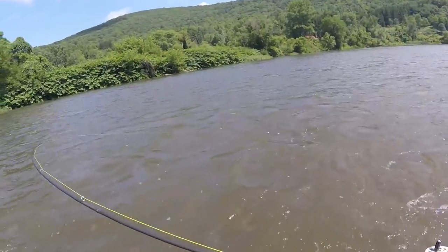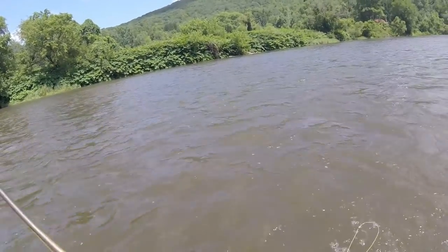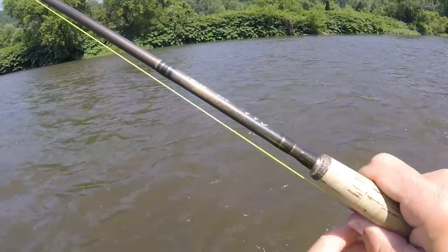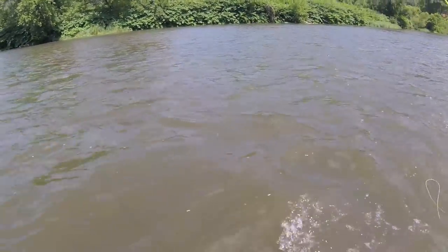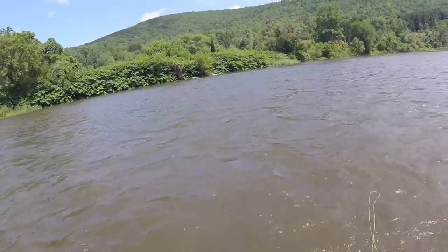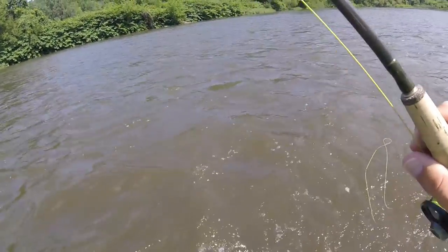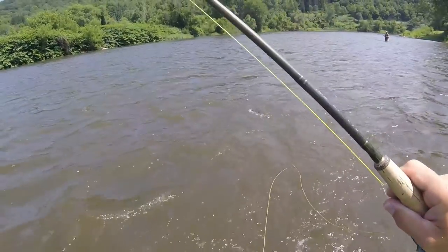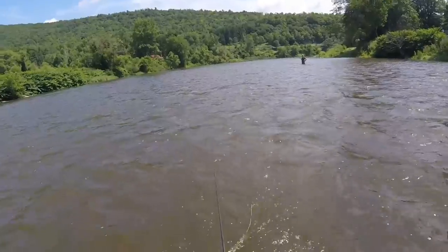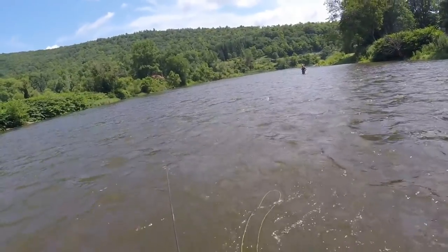Guys, got my first hookup here. Made it out to the middle of the river. It's a nice one. Looks like he's around 13, 14 inches. Don't know what he's on yet. Oh, he's on this, the slate drake, Isonychia nymph. Nice rainbow. Oh, there he goes. Nice one. He was around 14 inches. He was on the Isonychia nymph.